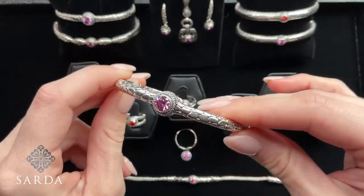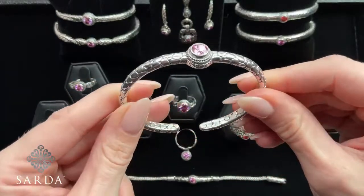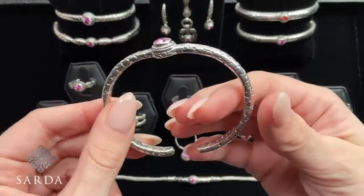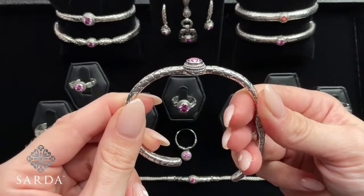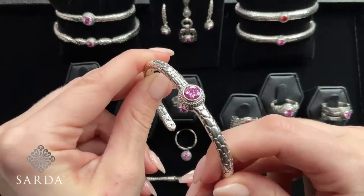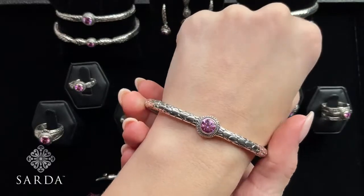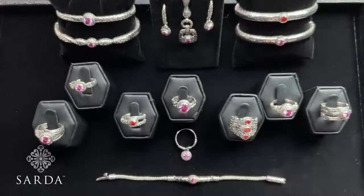Welcome. Okay, this came in today, shipped today, and I scrambled and begged and pleaded. She did this for you guys today. And so we have the Love One Another Pink Moissanite. It is a 1-carat stone, $219.19. This is going to fit a 5.75 to a 6.75 inch wrist. So pretty. Classic Sarda style.